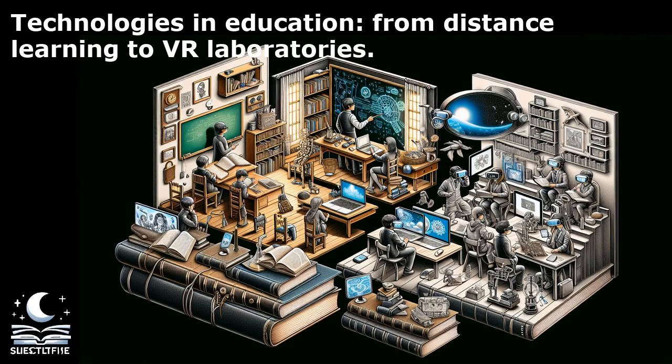Students can access course materials and lectures at their convenience, enabling them to balance their studies with work, family, or other commitments. This flexibility has made education more accessible to a wider range of learners, including working professionals, parents, and individuals living in remote areas.